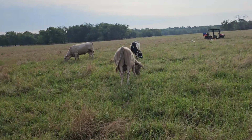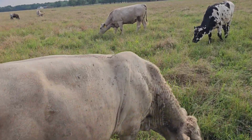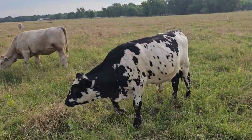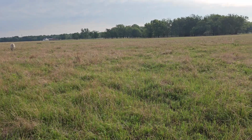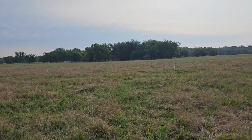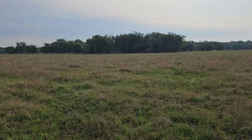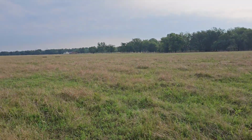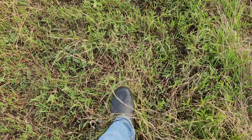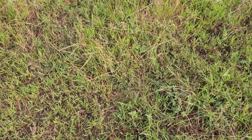If I just let this field grow on its own with nothing on it, the weeds would do a lot better. But because the cows and the sheep are grazing it, they're putting pressure on the weeds that wouldn't otherwise be there. Now the grass needs that pressure to grow well. If you let grass do its thing with no pressure whatsoever, it will grow into clumps. Oh, was that a snake skin? No, it's just a branch. The grasshoppers are everywhere, by the way.